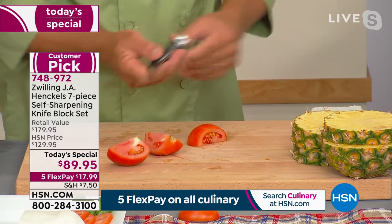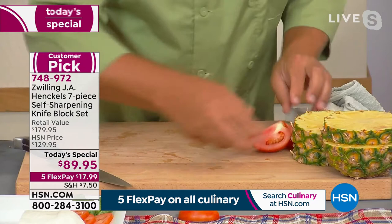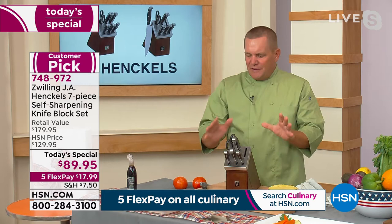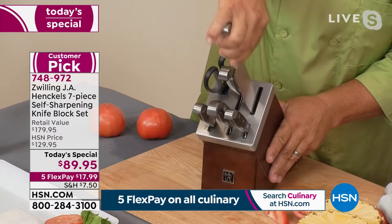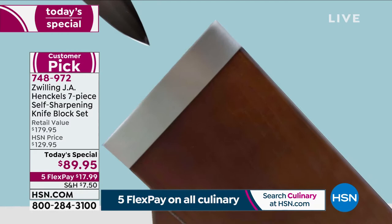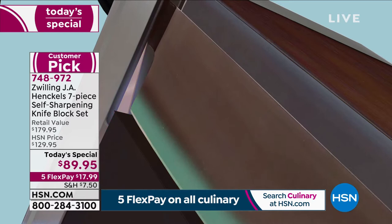And that's where Zwilling J.A. Henckels has come up with this unbelievable, one of the most innovative things in kitchen cutlery. When you take that knife out or replace it back into the knife block, it sharpens itself. There's built-in ceramic sharpeners inside of each slot that sharpens the knife perfectly. Each time you remove it or replace it, it sharpens itself, so you'll never have a dull knife in the kitchen again.